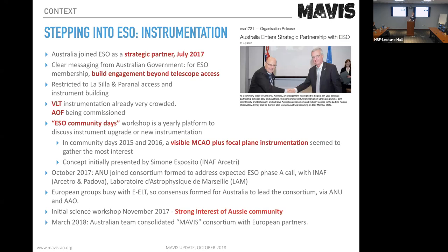Okay, so just to give you a little bit of context, a little bit more than a year ago, in July 2017, the government of Australia came up with a totally unexpected announcement: we are joining ESO. Somehow they found a few tens of millions of dollars in their cash and decided, okay, let's join ESO. This had been pushed for many, many years, and it was actually the top priority of the Australian astronomical community. It turned out as a big surprise, but everybody was happy about that.